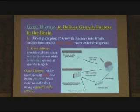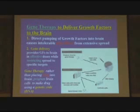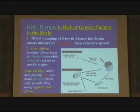So we need another method, and there are basically two methods one can think of for delivering them to the brain. One is to pump the growth factor and limit its spread to one region of the brain. And this is the approach that a company called Amgen took in a recent Parkinson's disease growth factor trial, and they failed to see success with that approach. And that approach caused some toxicity to the brain. So another method is gene therapy.